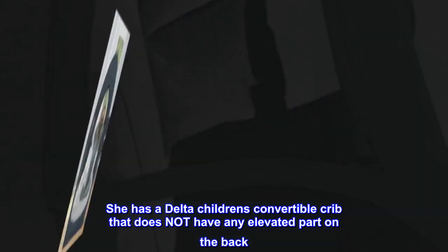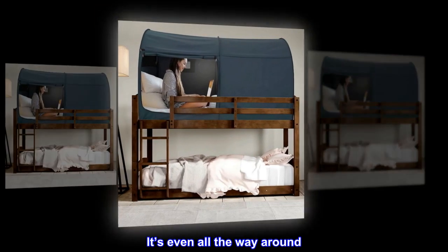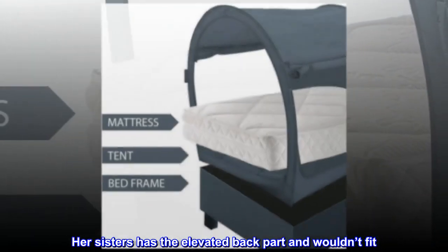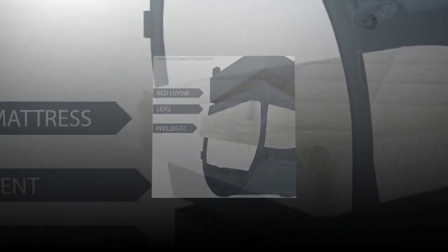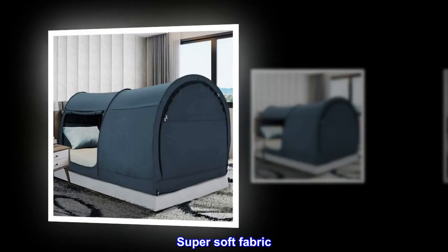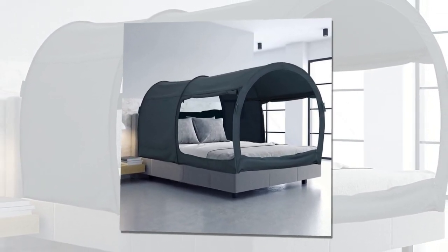She has a Delta Children's convertible crib that does not have any elevated part on the back. It's even all the way around. Her sister's has the elevated back part and wouldn't fit. Just keep that in mind if you're trying to fit the crib in the tent. All in all, it is amazing. Super soft fabric. Very well made. Excellent. A total lifesaver. I'm so thankful.